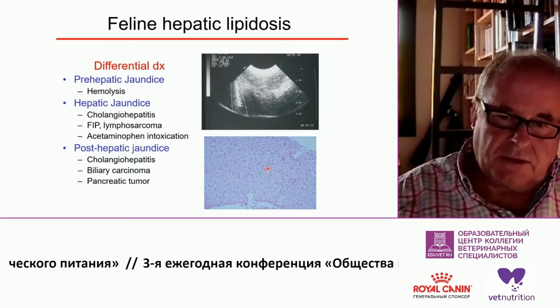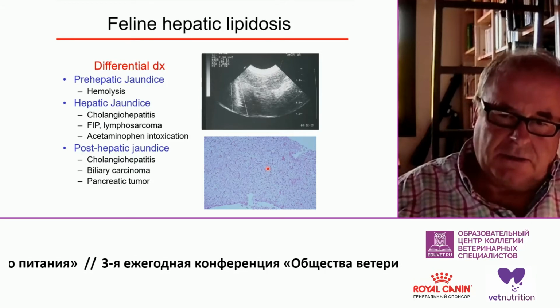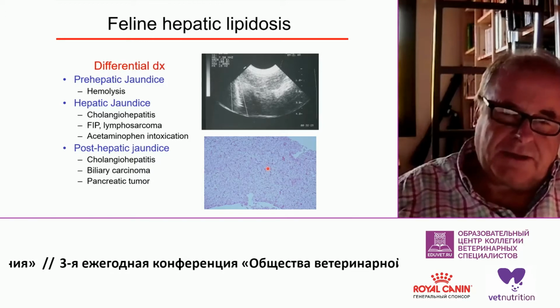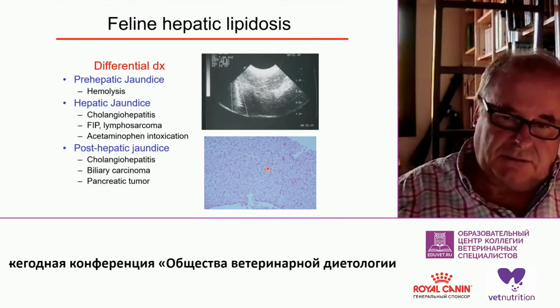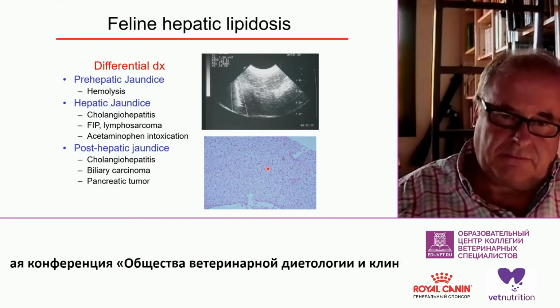aspirate. Basically, you take an empty syringe with a needle, you stick the animal in the direction of the liver, and you make aspiration.